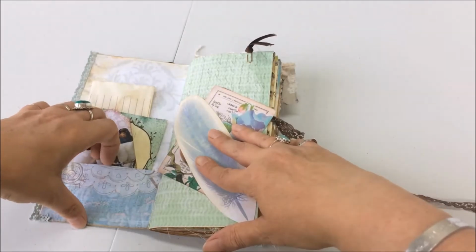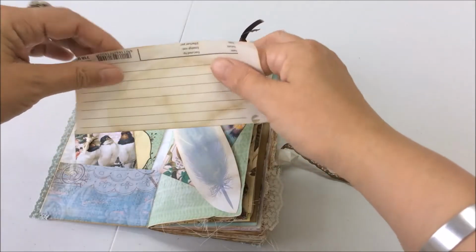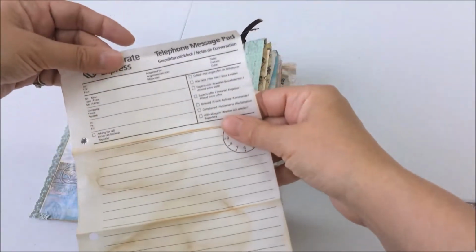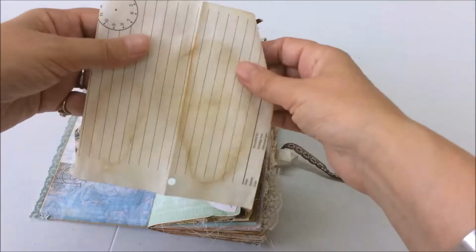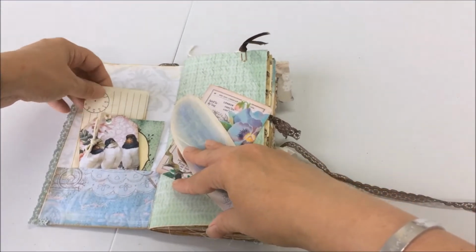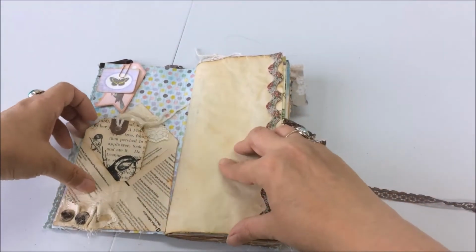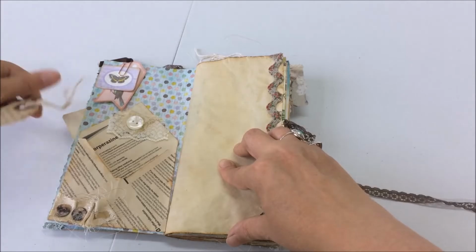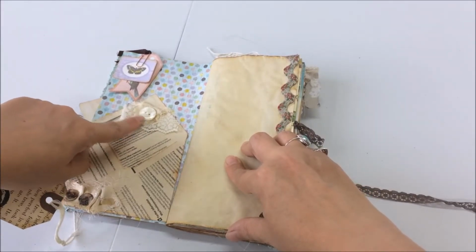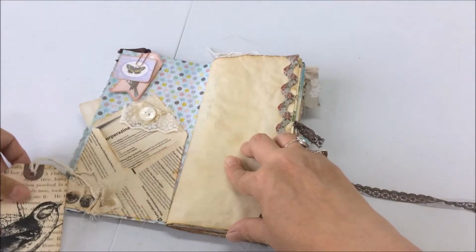So I've got a pocket in the front, and then I found this in my local shop, a telephone message pad. I thought that was a great something to journal on. And I've got a feather there, an envelope there, a tuck spot, and I've decorated it up with some lace and a vintage button. I've got a tin of vintage buttons, again some vintage buttons and a bit of fabric.